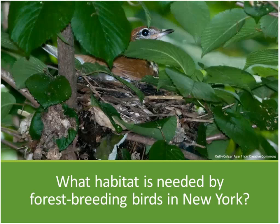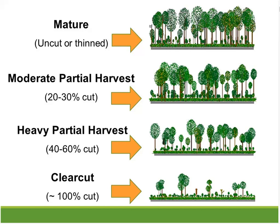And this is a picture, again, of a wood thrush nest. So to answer that question, my colleagues at Audubon studied breeding birds in managed and unmanaged northern hardwood forests of New York about 15 years ago, and stands were classified and grouped according to their structure. Stands that are mature resemble each other, whether they have had some trees removed through a light thinning or whether they have not been cut in many decades.